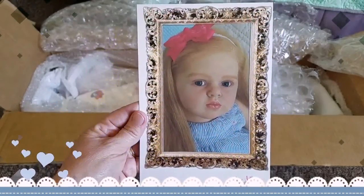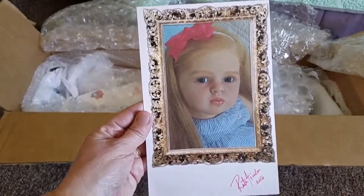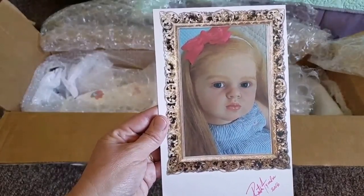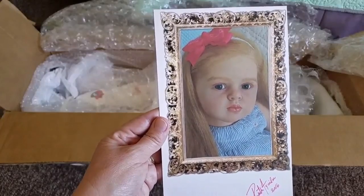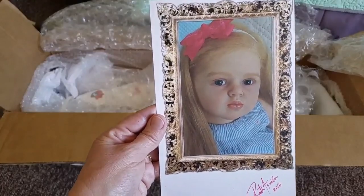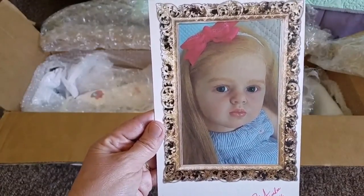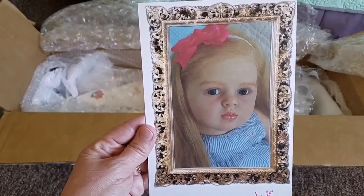This is the back side of her printed birth certificate. And again, it's signed by the artist. She did a beautiful job printing this on heavyweight cardboard. And on the back it has her dimensions and her number and the date that she was born and all that. She was created in May of 2016. So it's really nice when you have nice paperwork to go along with your collection.